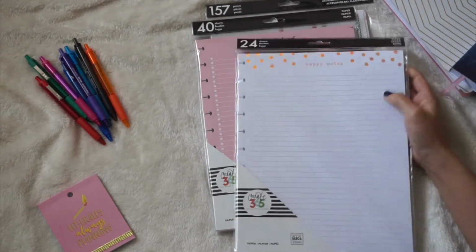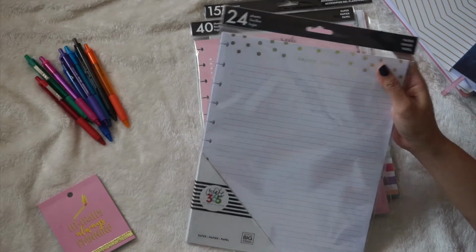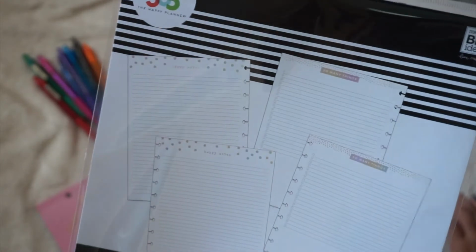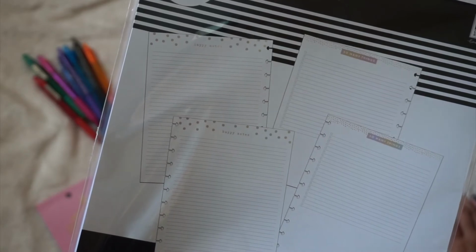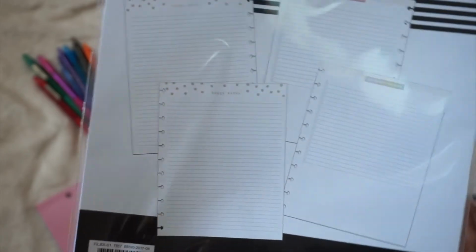So I got these filler pages. These come in a set of 24 and I believe they were under $6. I just thought it was really cool because on one side you can have a little task list and the other one is just plain lined paper. Well, it's not looking plain, but you know what I mean.